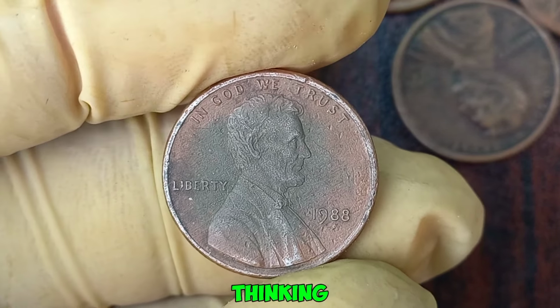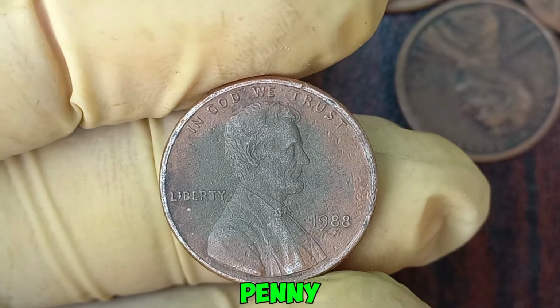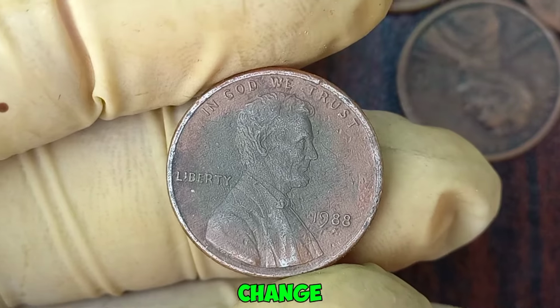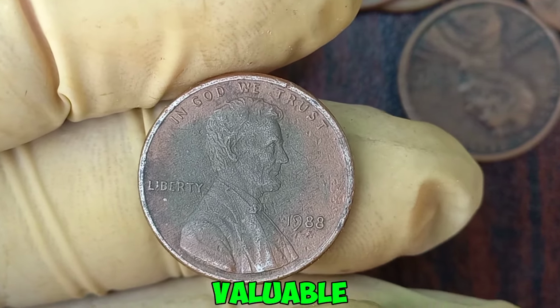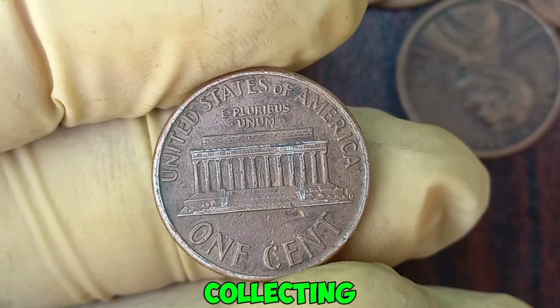Now, you might be thinking, how can I get my hands on a 1988 no-mint mark Lincoln penny? Well, your best bet is to keep an eye out for them in your spare change or at coin shops. You never know when you might come across one of these valuable coins. Remember, patience is key when it comes to coin collecting.